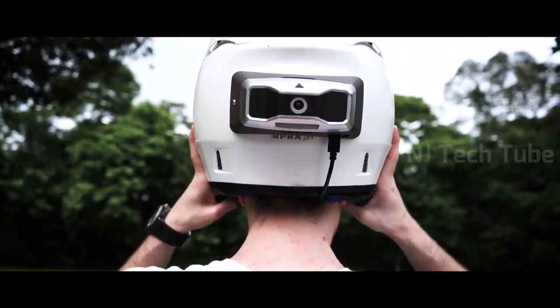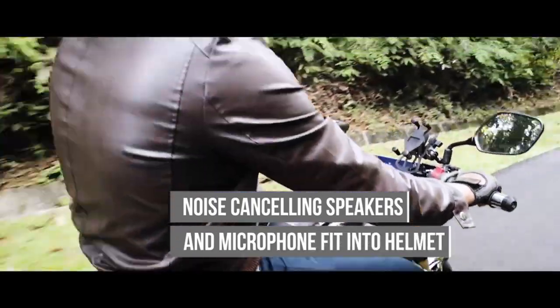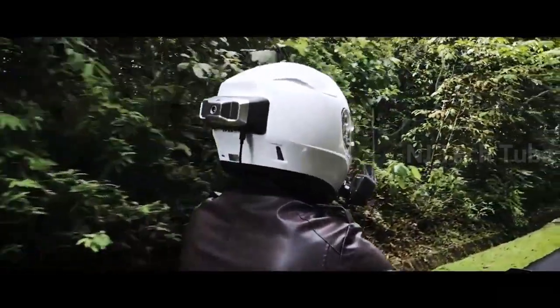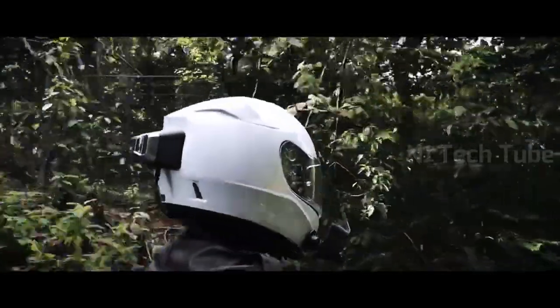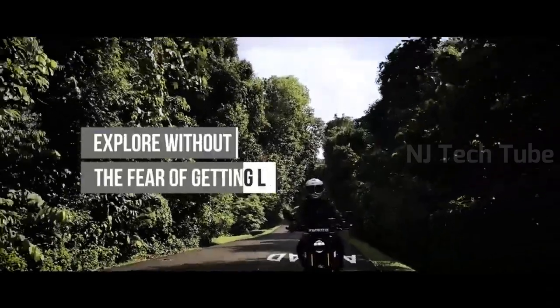Noise-canceling speakers and microphone fitted into the helmet connect to the back attachment for your music, calls, and audio navigation cues. Now you can explore without the fear of getting lost.